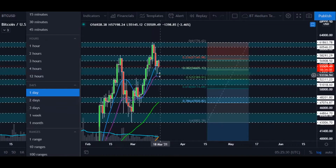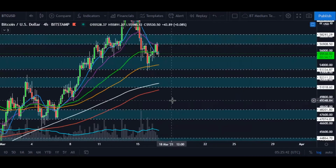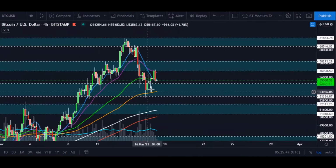Unless we start closing daily candles below the 21 exponential, then I'd expect a much deeper retracement back down to the 55. But until that happens, I'm happy to stay short term, medium term, and longer term bullish on this asset.